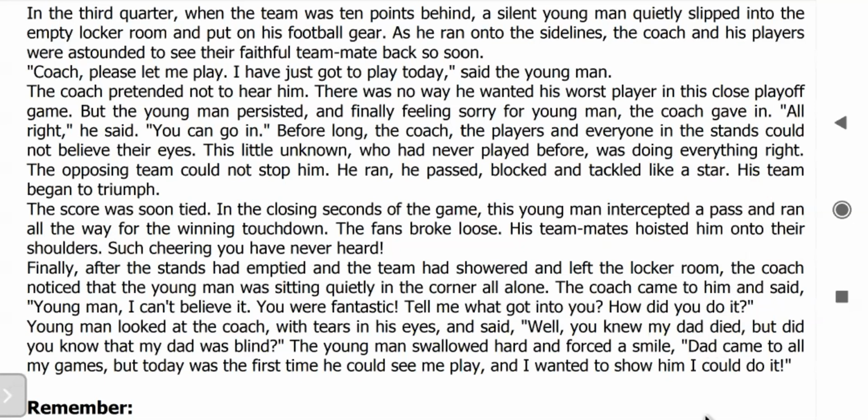His team began to triumph. The score was soon tied. In the closing seconds of the game, this young man intercepted a pass and ran all the way for the winning touchdown. The fans broke loose. His teammates hoisted him onto their shoulders, cheering, such cheering you have never heard.